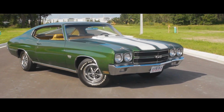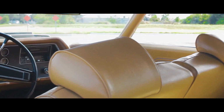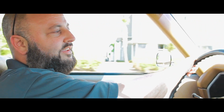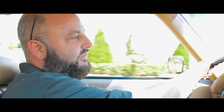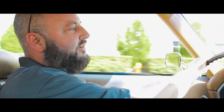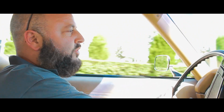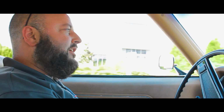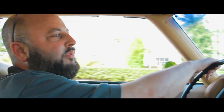Now this color combination is pretty nice. Forest green with a saddle interior. You don't see a lot of that color combination, and you don't see a lot of cars this original that are this fun and pure to drive. So we're going to take it for a nice little spin here. You can hear the dual exhaust. It's just nice when everything works in these cars, and the less you mess with them, the more it all works. So look how easy the steering is. Sounds great, looks great, and is a blast to drive.